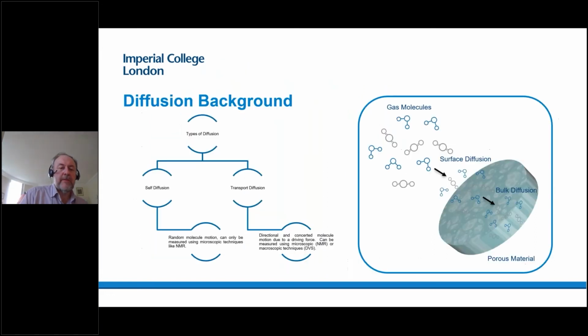So we're now going to talk a little bit about diffusion. One of the things we're concerned about is trying to understand how diffusion is going to contribute to the process performance of our materials. We're just trying to understand how the molecular diffusion of CO2 will occur as it passes through the materials that we want to use for capture.